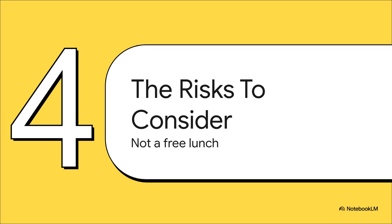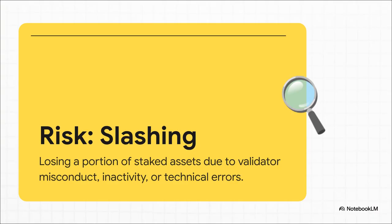All right, but as you know, with higher potential rewards, there are always risks. This is not a free lunch, and it's so important to know what you're getting into. The first risk is something called slashing. If the validator you're backing messes up, maybe their system goes offline, or worse, they try to cheat, the network can literally destroy a part of their stake. And since your funds are in that pool, you could lose a piece of your investment too.